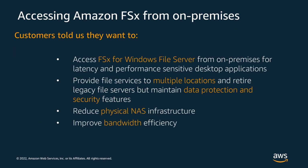Of course, you probably want to access this from on-premises. A lot of our customers have told us that they want on-premises access to FSx for Windows File Server. For latency and performance sensitive applications, they want something that takes care of some of the latency and performance deficiencies. They want to provide file services to multiple locations without having multiple servers in each of those locations, and retire these legacy file servers. They want to centralize data protection and security in a single location. You also surely want to reduce your physical NAS infrastructure on premises, and you want to improve the amount of bandwidth that you use, bandwidth being, in many cases, a very limited or expensive resource.